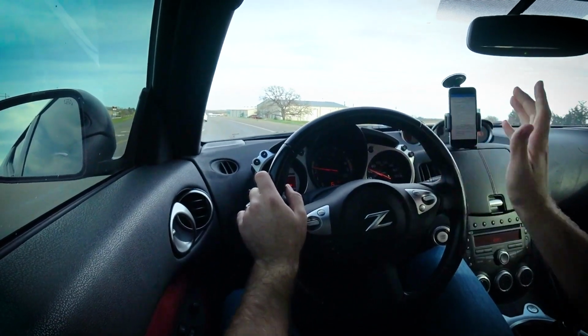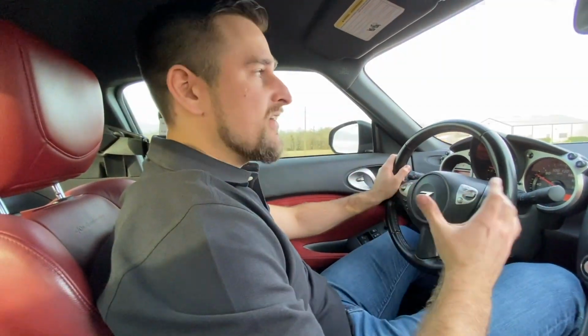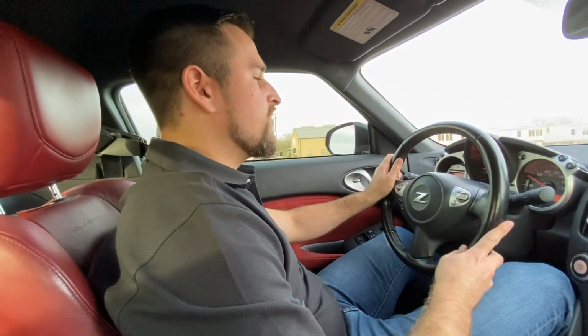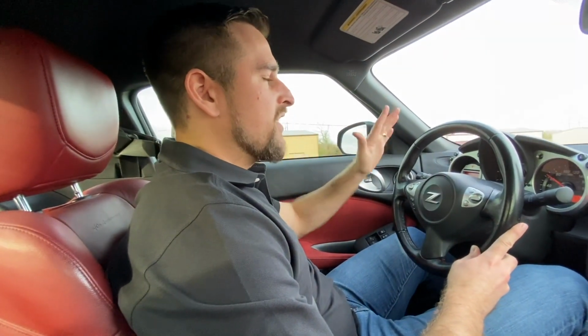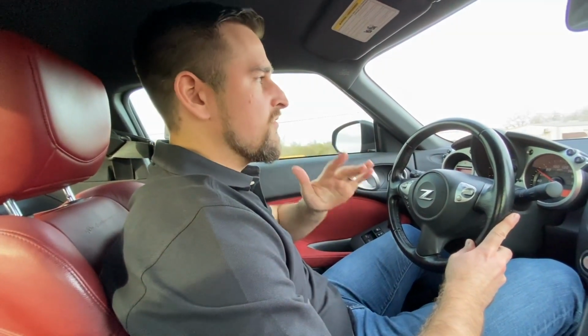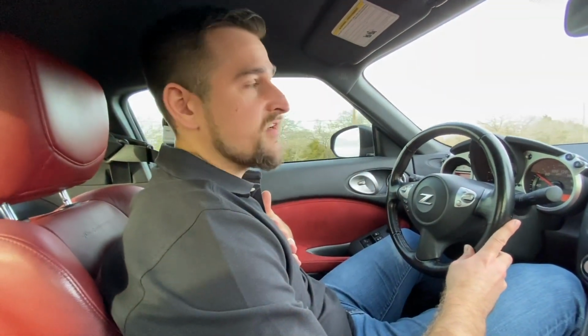And I love the way the design looked, because initially I really liked the 350z, so I was really excited to see what they were replacing it with. And this was back in the time where I still played car video games. Back then I played a lot of video games. Nowadays I spend my time driving the cars, and I don't really play video games anymore, unfortunately.